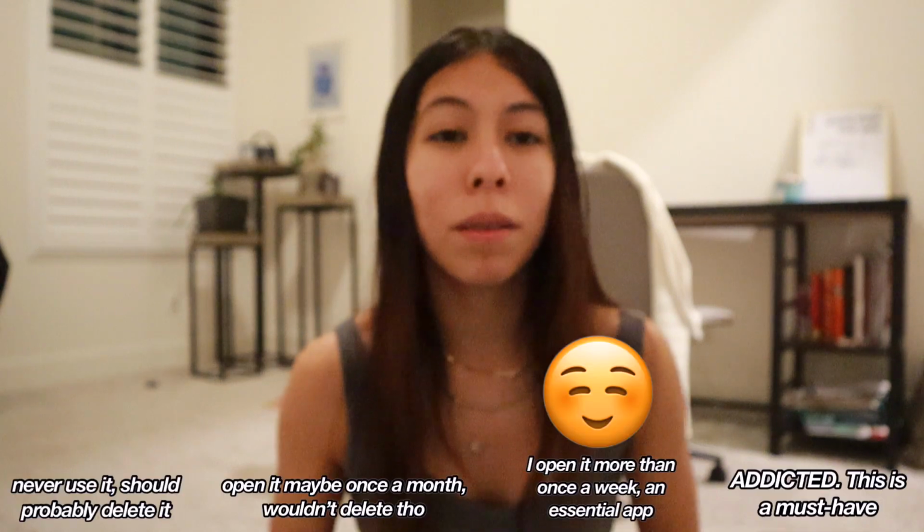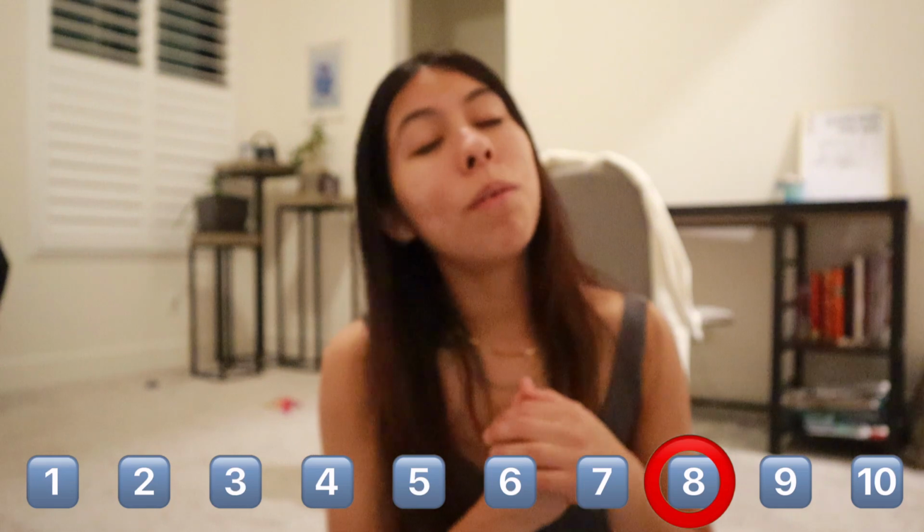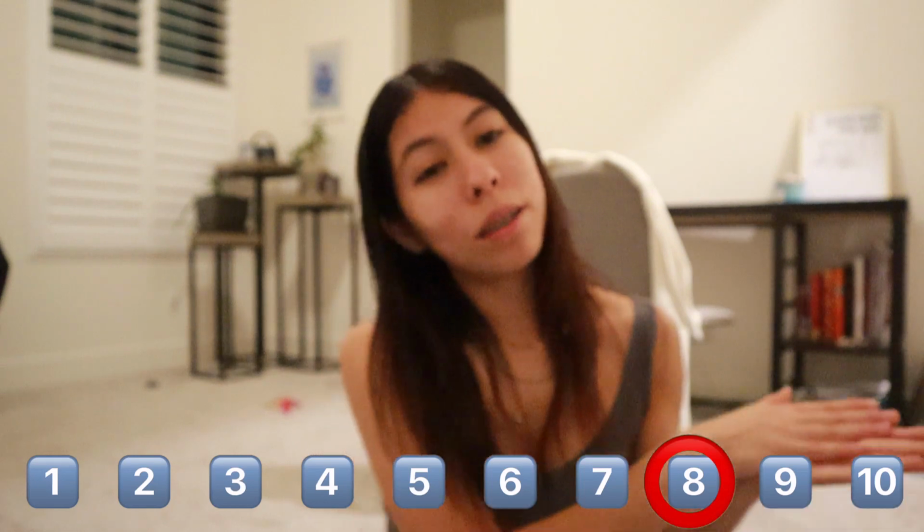Then I have InShot. InShot is also another essential app. I use it for cropping my TikTok videos because you don't want that black border to show, so you zoom in on it and put it into the TikTok format, which is more skinny. I hope you guys understand what I mean. But this is definitely an essential app. I open it a couple times a week. On a scale from 1 to 10, it's an 8.